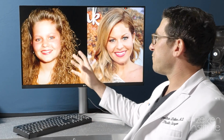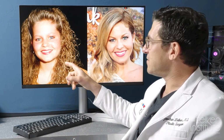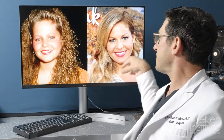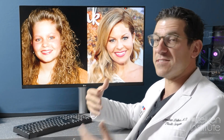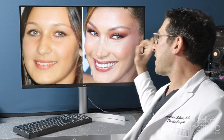This reminds me of one of my favorite TV stars, Candace Cameron Bure, who, as DJ Tanner in Full House, had a perfectly circular face back in the 80s, and now she has a much more elegant and sort of V-line. I don't think she had surgery. Folks, this is aging. This is the puberty process, and this is natural slimming of the face. So let's get back to the subject at hand, Bella Hadid.